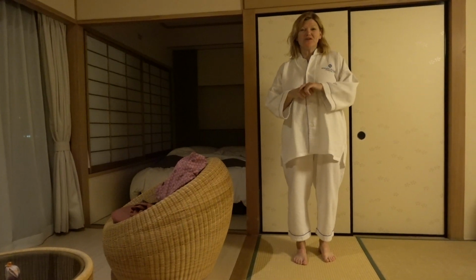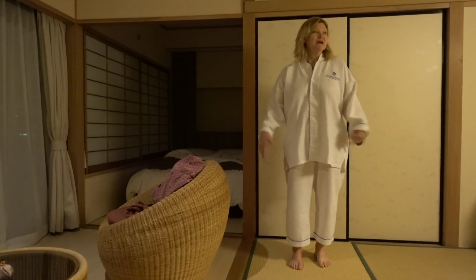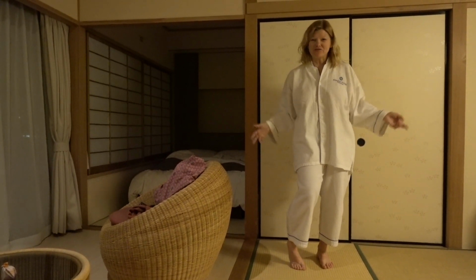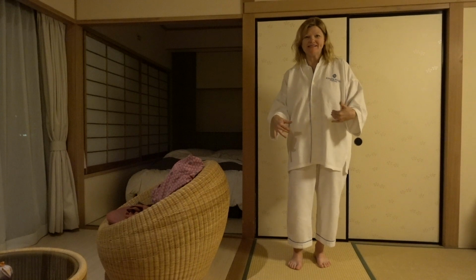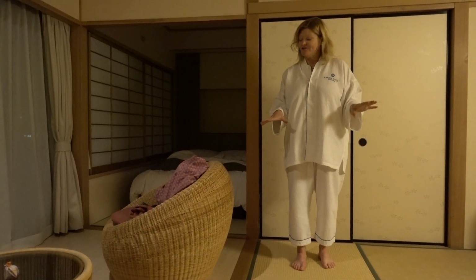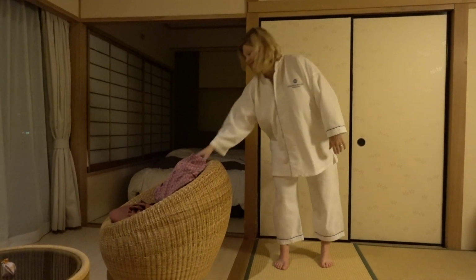And here's how you put on your yukata. Now, first of all, you should not be wearing your pajamas, but these are the house pajamas that they offer to us to relax in our room with. I love it, but these should never go outside. However, you're not supposed to wear anything but underwear underneath the yukata, and you don't need to see that. So I'm gonna put it on over my pajamas.